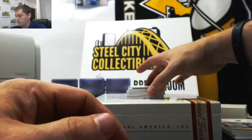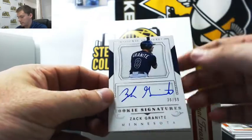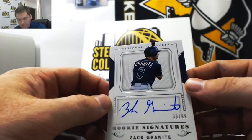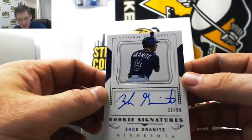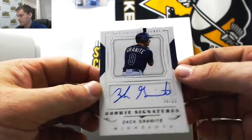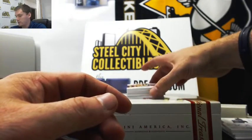Next up, we have our rookie signatures. Zach Granite from Minnesota. That's 39 of 99. It's going to Rick B. It was a real nice one.